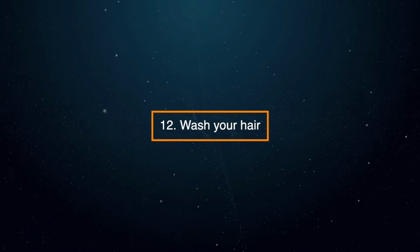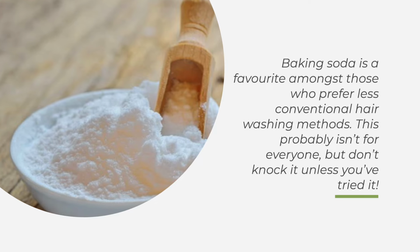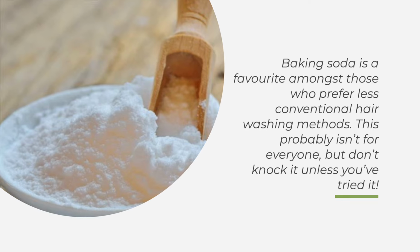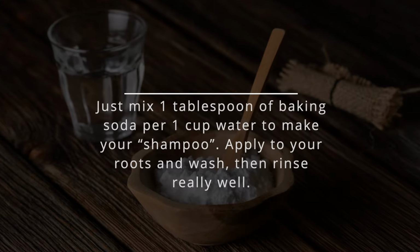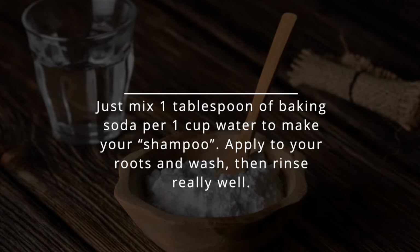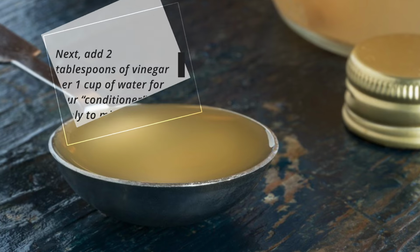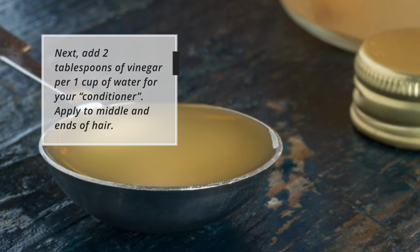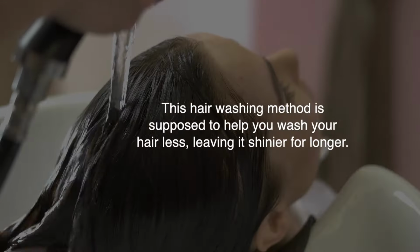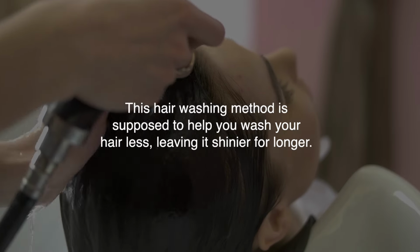12. Wash your hair. Baking soda is a favorite amongst those who prefer less conventional hair washing methods. This probably isn't for everyone, but don't knock it unless you've tried it. Just mix 1 tablespoon of baking soda per 1 cup of water to make your shampoo. Apply to your roots and wash, then rinse really well. Next, add 2 tablespoons of vinegar per 1 cup of water for your conditioner. Apply to middle and ends of hair. This hair washing method is supposed to help you wash your hair for less, leaving it shinier for longer.